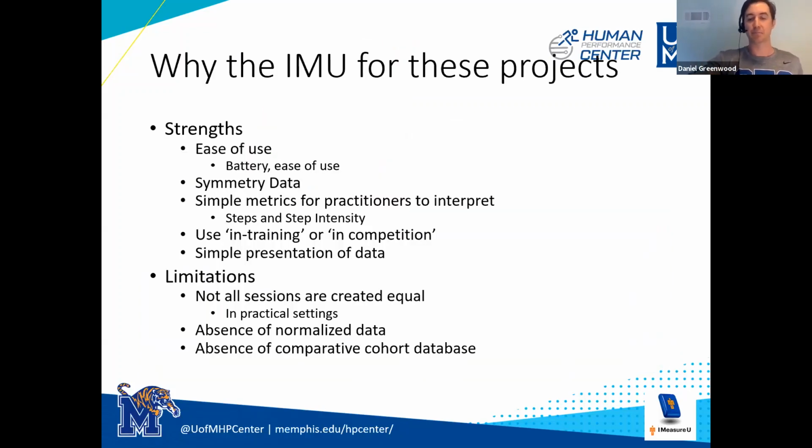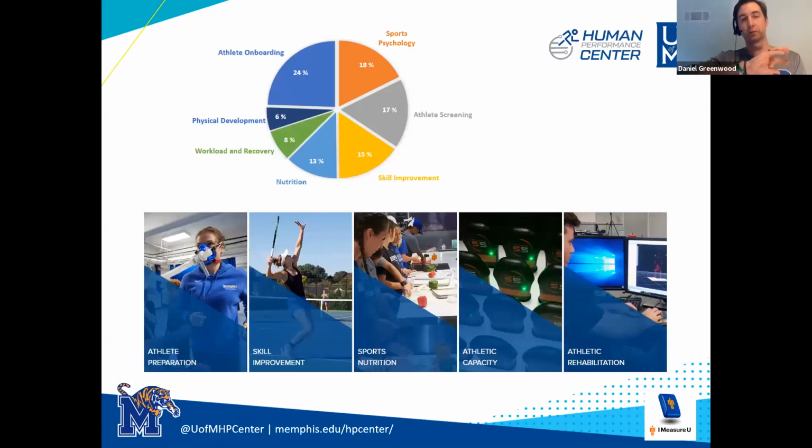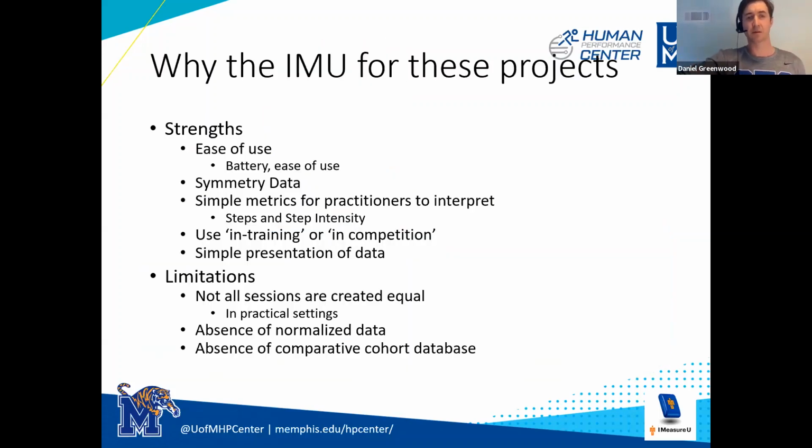And so today, I'm going to talk through how we've used iMeasure sensors in athlete preparation, skill improvement, athletic capacity, and rehabilitation settings. As you can imagine, there's not a huge need for inertial sensors on the lower limbs in sports nutrition, but who knows? I'm sure somebody can find a place for them. Maybe knife chopping skills. Let's go.